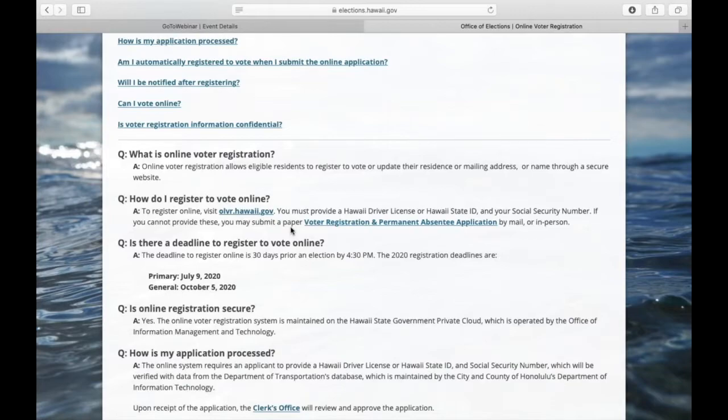Before we get started with either of the two methods, here are a few things you need to have on hand: your Hawaii State driver's license or your Hawaii State ID, and your Social Security number. If you have these, you can use the first option. If you don't, stick around, there's something for you in the second option. All right, first, let's take a look at how to register completely online.